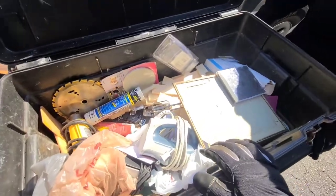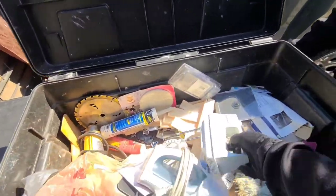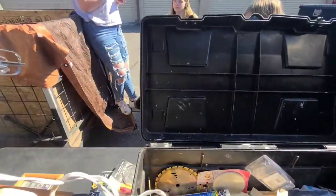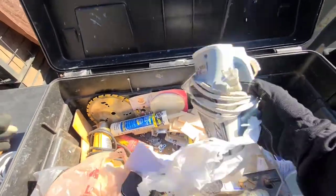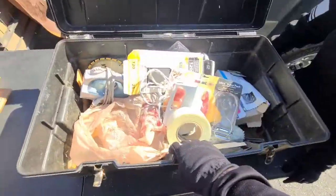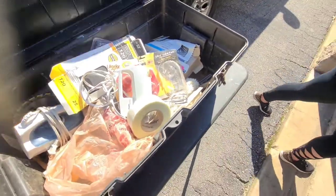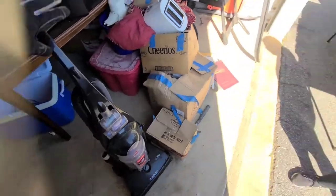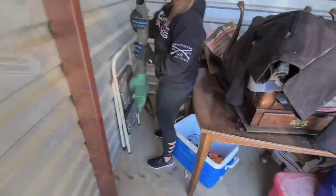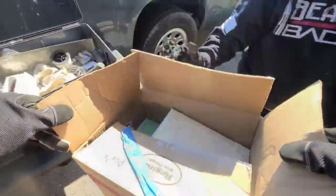I was hoping there'd be tools and stuff in here, which there are. This whole thing was some tools and some household stuff, some personal items. We get 40 bucks on the unit for the personal items, so we get 40 bucks out of this. This is a hair dryer, right?